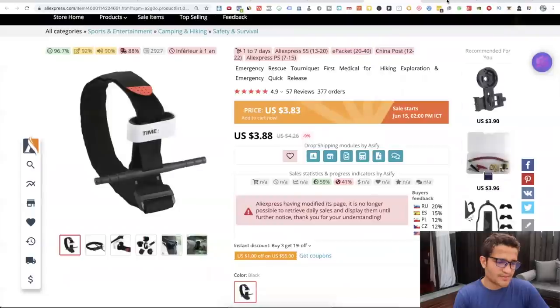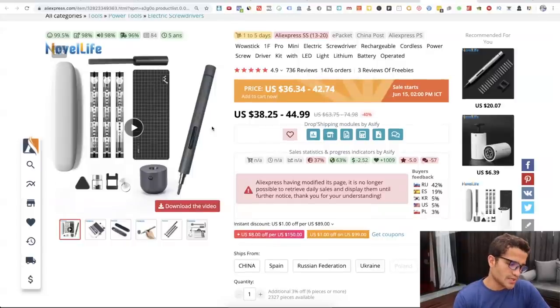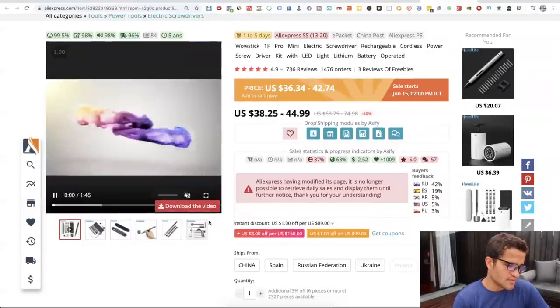The next one up, product number 4, an electric screwdriver. Great product to sell, a little bit expensive, and not one that I recommend to sell through AliExpress or through just a random supplier, because it can take a lot of time to ship and it might have some issues with customs. So make sure to get a really good supplier. I'm gonna play the video right here.